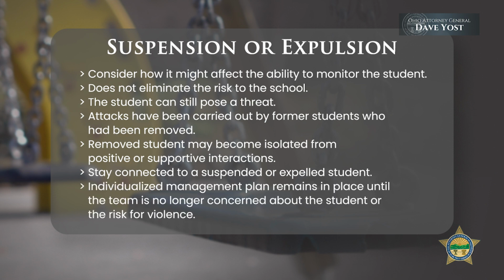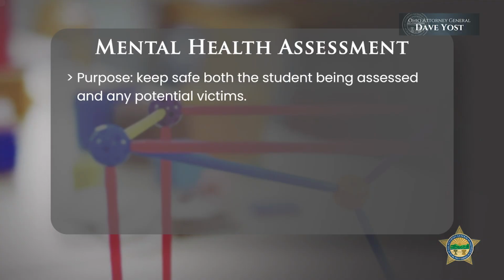The individualized management plan for that student remains in place until the team is no longer concerned about the student or the risk for violence. One way of evaluating the student's risk is to conduct a mental health assessment. The purpose of a mental health assessment is to keep the student who is being assessed safe, as well as keeping any potential victims safe.